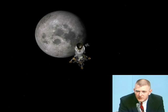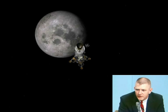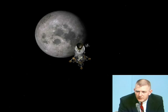Now, we are looking pretty deeply into the entire status of the command and service module, and we're trying to come up with tomorrow, for instance. We expect to read up to the crew more or less a standard configuration we want them to go to for all of the switches, circuit breakers, and everything in the command and service module. We're looking to see if we can make a test to verify whether the main B bus has any problems associated with it.